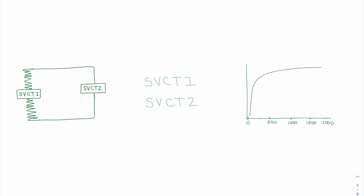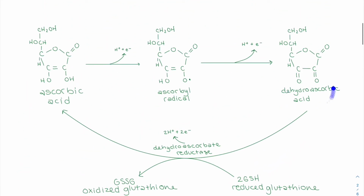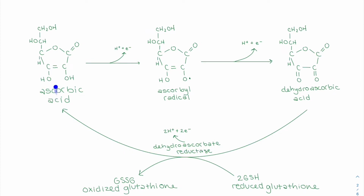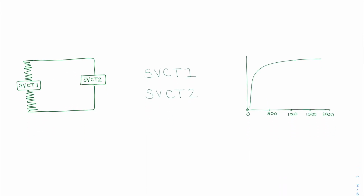So dehydroascorbic acid, this one here, also needs to be transported. Say we don't get all of that recycled, we still need to function with this. Dehydroascorbic acid is not transported by either of these transporters. It's transported via a GLUT transporter. Then once it gets into the cell, the dehydroascorbic acid is reduced to ascorbate.